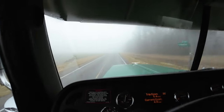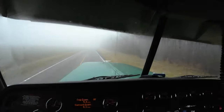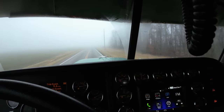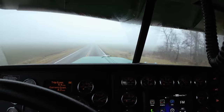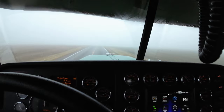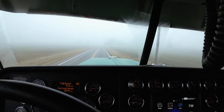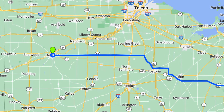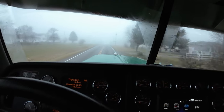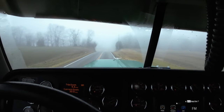Hello and welcome back. As you can see, it is awfully foggy out here. We are headed out to help one of our good friends that we sold a truck to about 5 years ago, once we took delivery of our Rotator. He does a lot of the salvage auction hauls, and so we are headed out to Defiance to pick up a 40-foot diesel pusher motorhome that was in a barn that caught fire and burnt to the ground.